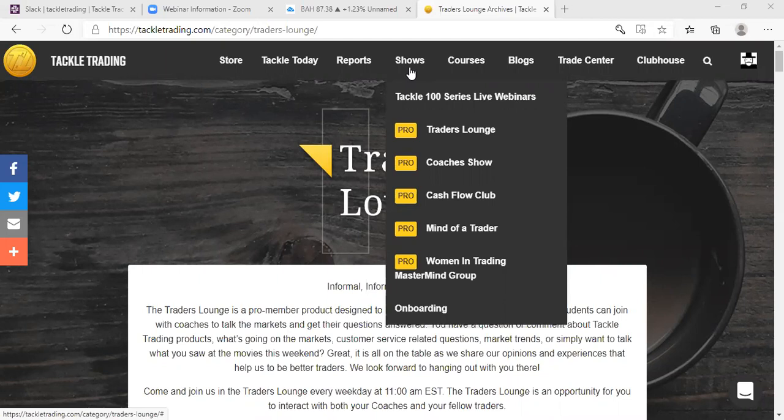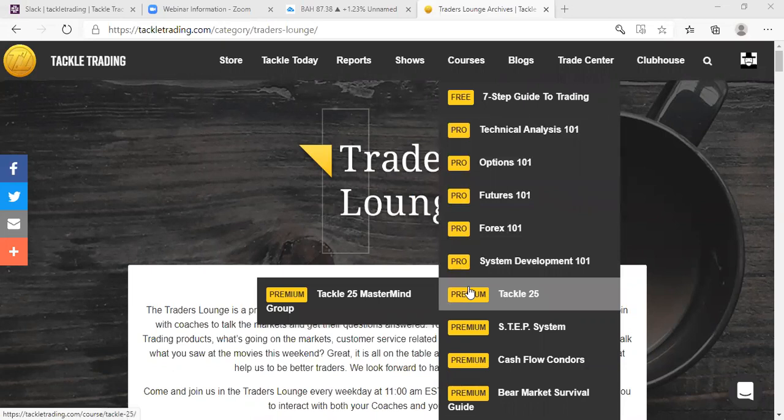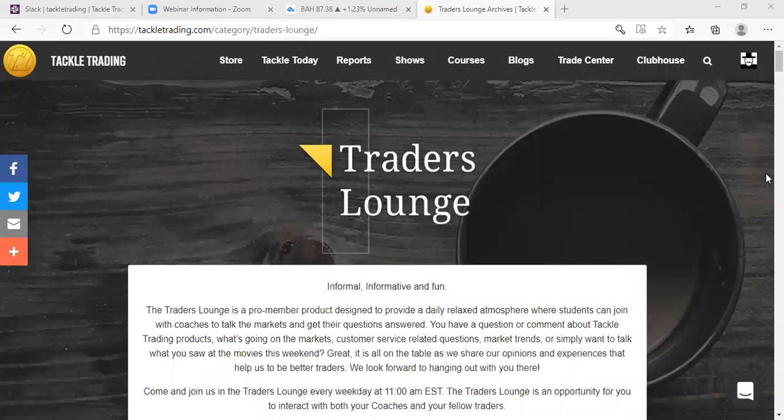On Wednesday nights, we tend to meet up with members of these different premium system teams. So on this Wednesday, I'm not sure exactly that this is accurate, but we're meeting up with the Tackle 25. And next Wednesday, we'll be meeting up with the Step System and so on and so forth. So over here at Tackle Trading on Wednesday nights, we're typically meeting in the mastermind groups with members of these premium teams. But we're also over on our YouTube channel at 7 p.m. Eastern doing a webinar over there as well. So we'll be doing the mastermind work over here with these different team members at Tackle Trading, and at 7 we'll be live on YouTube with a webinar as well.